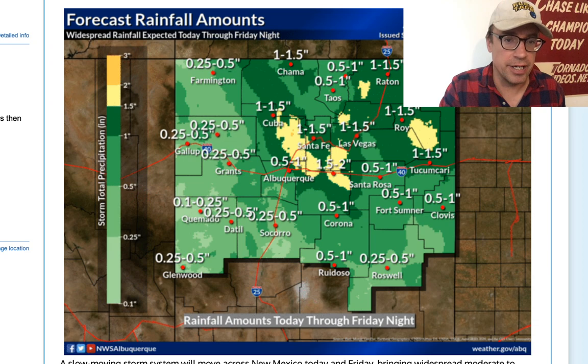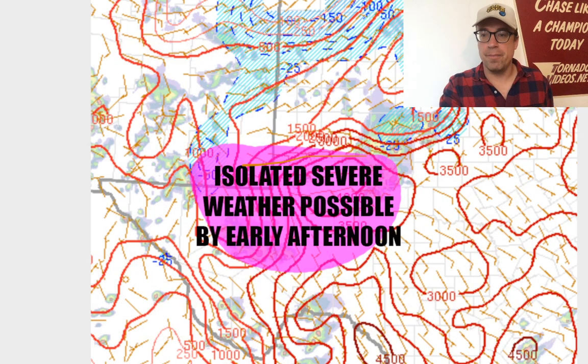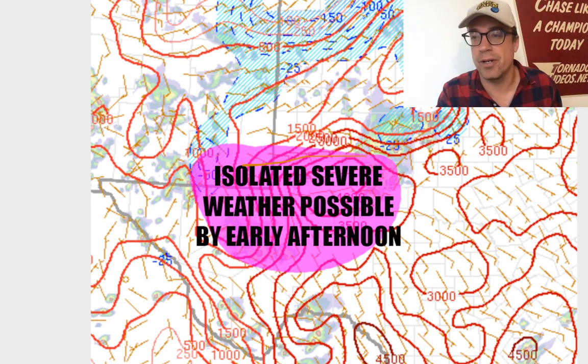I do think that there is an isolated chance of severe weather. It is pretty low end there across the Permian Basin, that I-20 corridor, Midland, Odessa, toward the southeastern corner of New Mexico. Some of those storms are already starting to develop across the southeastern corner of New Mexico. Should probably pull up the radar here, take a look at that really quick.